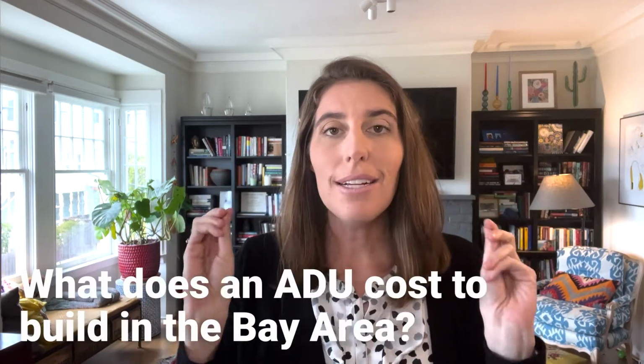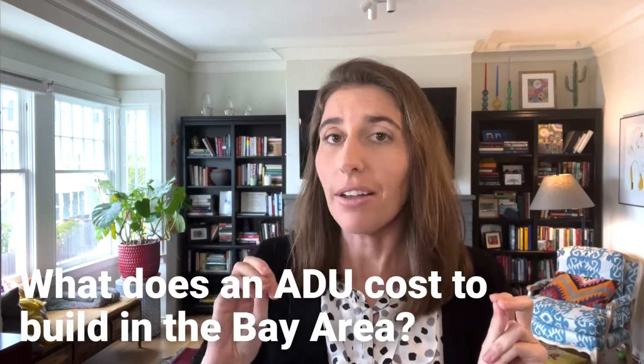But of course, the number one question everyone has is, what does an accessory dwelling unit cost to build in the Bay Area? So we're going to answer that question for you and also help you think about how you can financially analyze this decision to see if it makes sense for you.